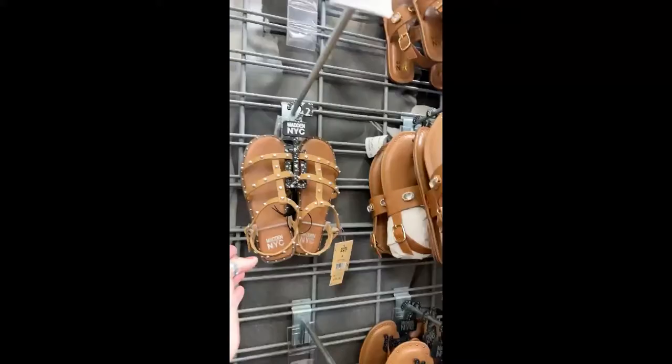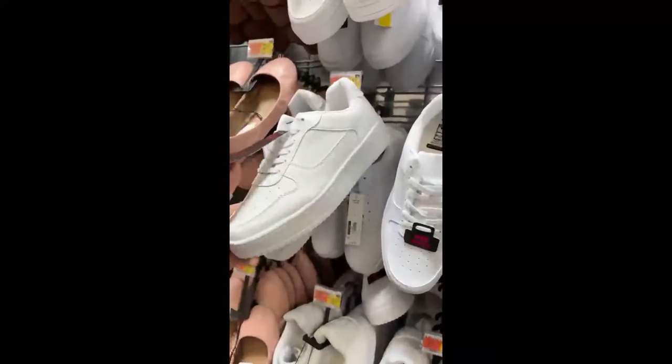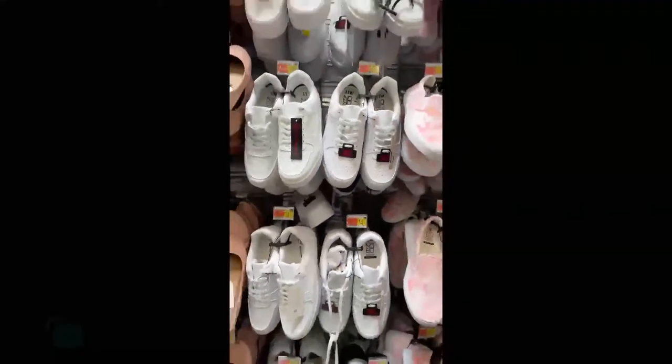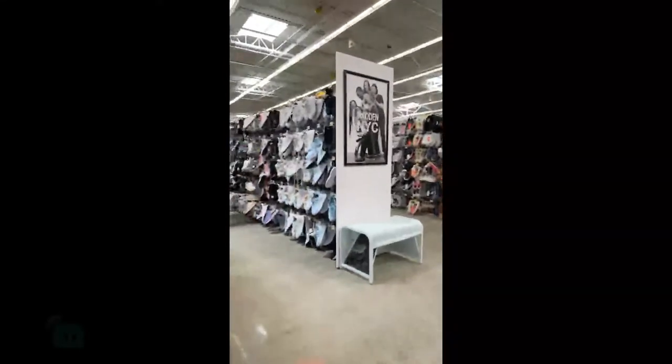I don't know how I feel about it for $15. Well, obviously, I go for the original A1 Forces, of course. But that's a cute dupe right there. Let's see if I could find somewhere they usually have them hidden. I just gotta find them.